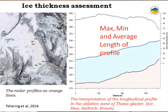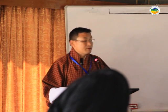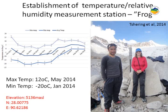And as I was mentioning earlier, we are also trying to collect some information about the temperature and relative humidity in that area. We have very, very few climate stations and climate information for our high altitudes. That's why this is one of its first of its kind, set up by the Norwegian Water Resources and Energy Directorate and the Department of Environment Services.